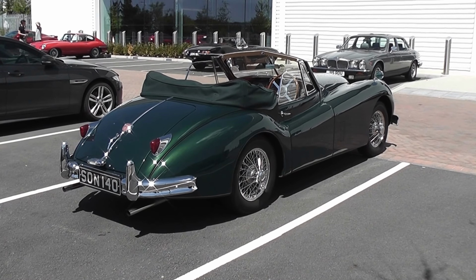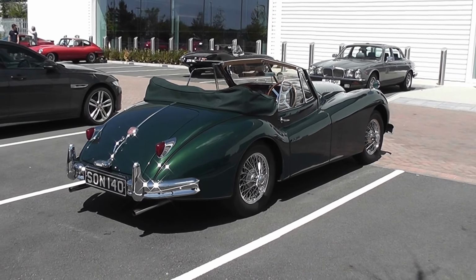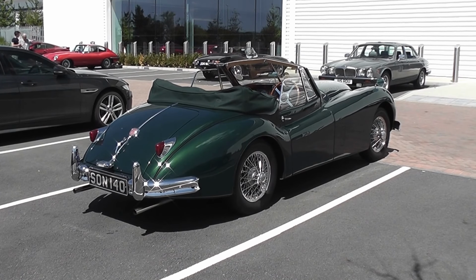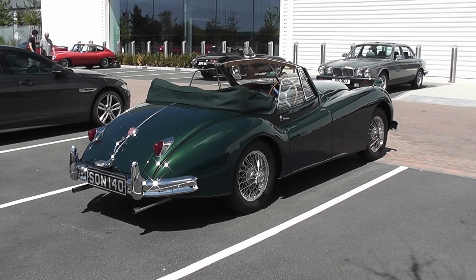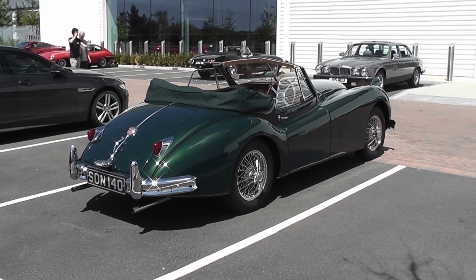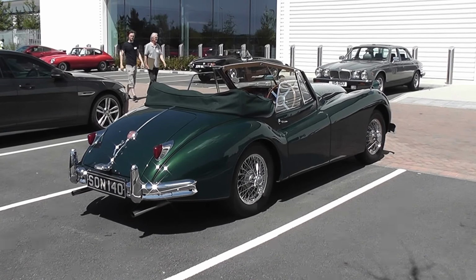Beautiful. So I guess it was a full body-off restoration? Chassis, body, interior retrimmed, all the woodwork redone, engine rebuilt, gearbox. And until I bought it 2 years ago, it had only done 4,000 miles in the 10 years since the restoration had been completed.